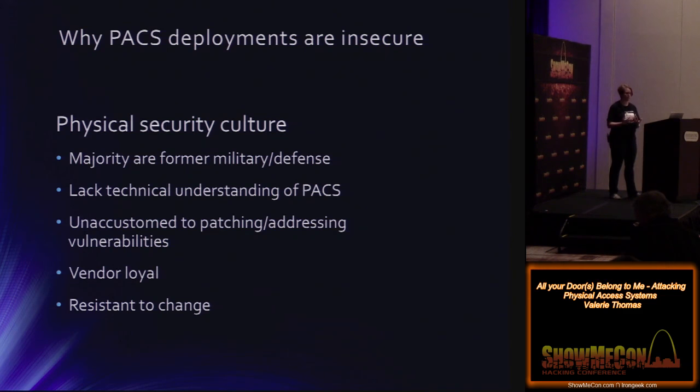So trying to get some of that mentality to change is very difficult, and it's definitely going to take a while. They're not used to patching things. So when we identify vulnerabilities or updates that need applied, they don't understand. And most of the time, their contract with the vendor does not support updates or configuration changes to the environment. So then they have a contract issue with their vendor.